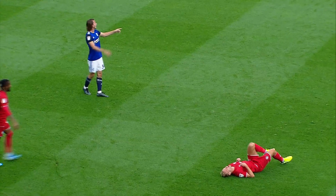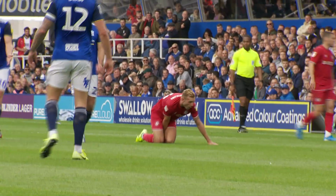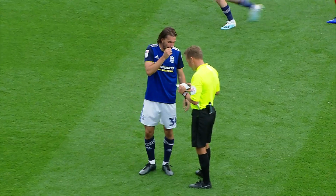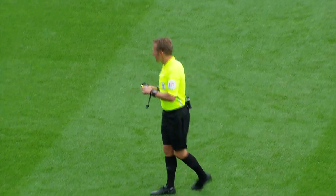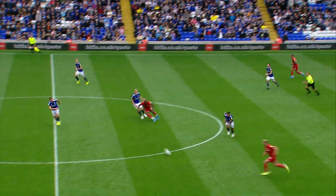Firm challenge, foul given. Sunjic not too happy with the referee's call there. Oliver Langford giving the free kick to Lee Johnson's side. He's going to want to have a word with the player as well. And it's going to be a yellow card for the midfielder, a little harsh maybe. Sunjic, left side, delivers in towards the box low, cleared away by Bristol City.